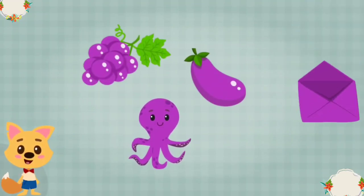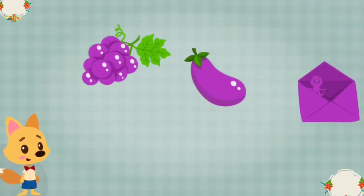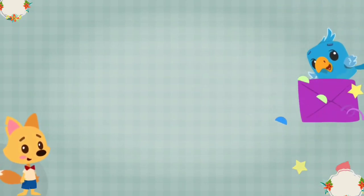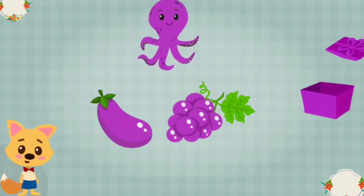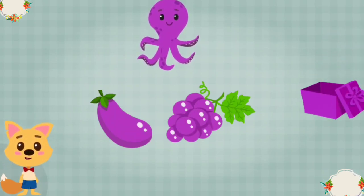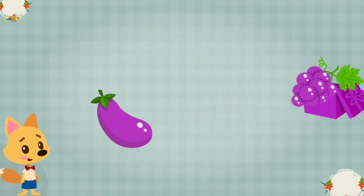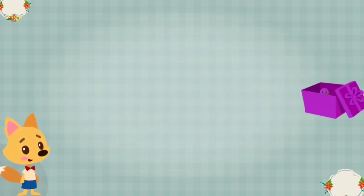Drag the purple items into the purple envelope. Great! Yes! Drag the purple items into the purple box. Hooray! Keep it up. Got it.